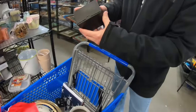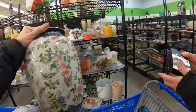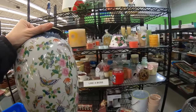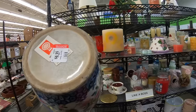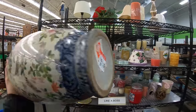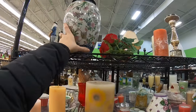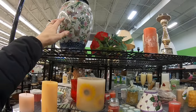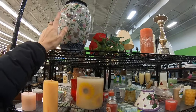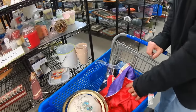Okay. Oh, I stuck this in the cart. We're not taking this, I don't think. I think I was just thinking, why don't these things bring money? And if I ever found an antique one, which I know this one's not antique because it has a sticker on it, I'm afraid I'm going to pass it up. I want to learn more about Asian or Oriental, I guess Oriental is the correct term, older pottery.